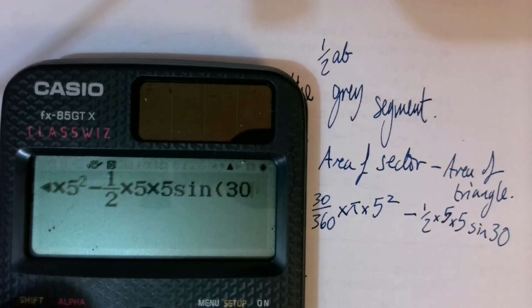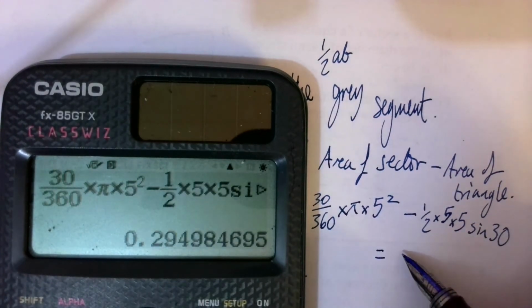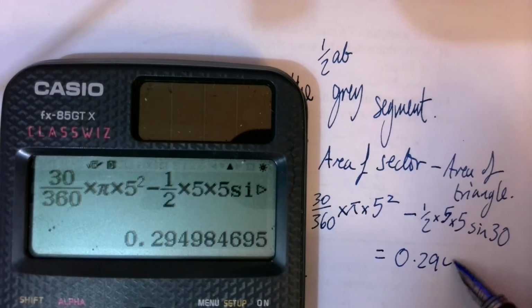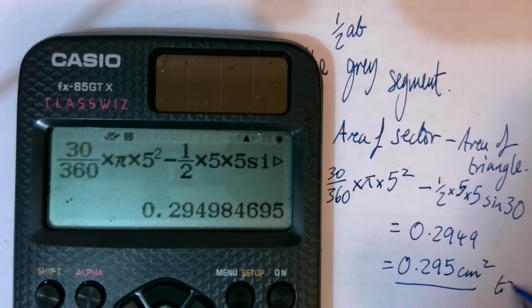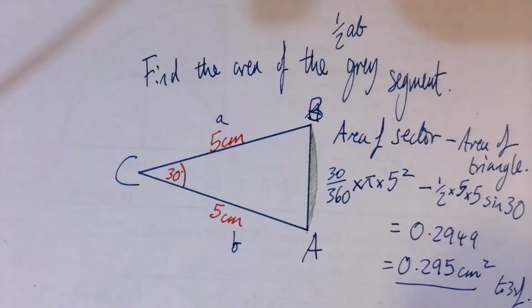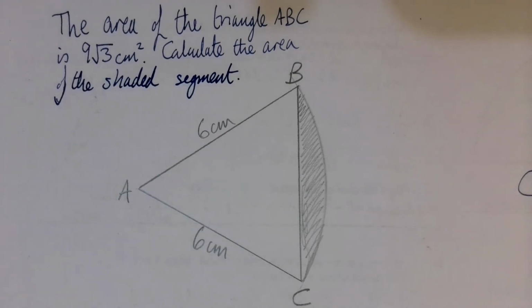Sin 30, close those brackets, press equals, and that is our answer, 0.2949, and that would be 0.295 centimeters squared to three significant figures, wouldn't it? Now, if you really want to practice this, you can always go and look on Corbett Maths. He's got a whole load of stuff just on the area of segments. It's a bit of a niche topic. There's not a lot of questions out there.